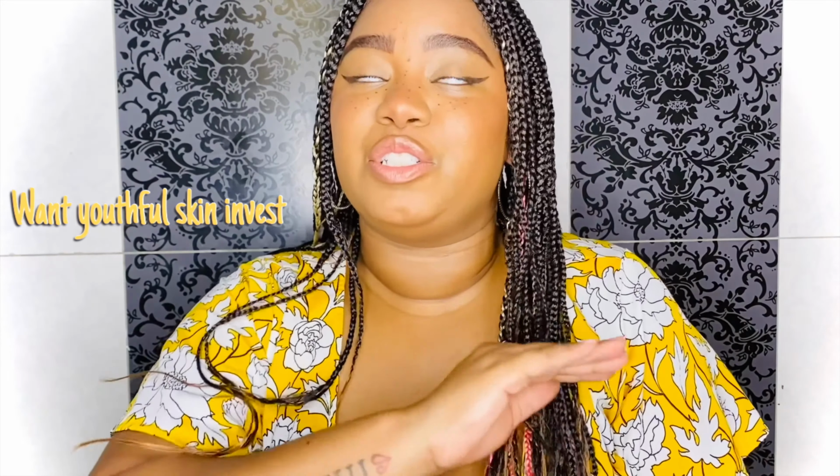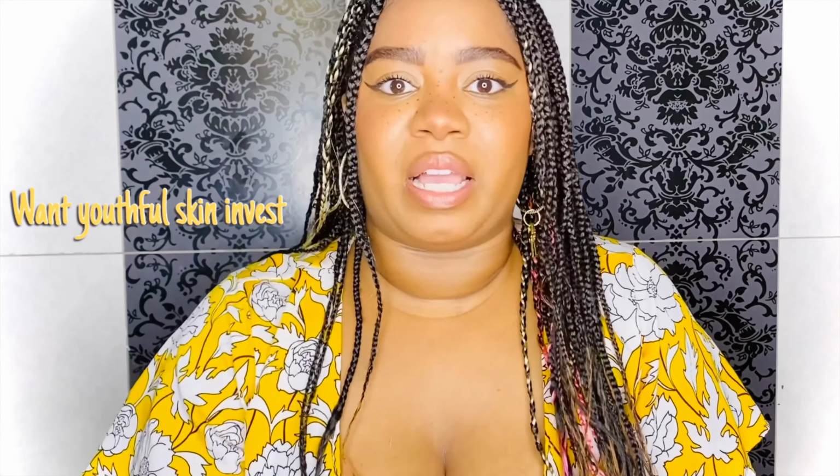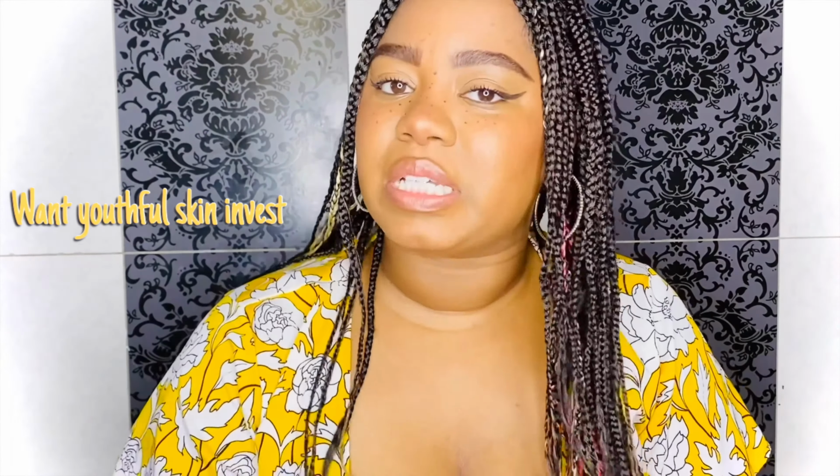Sunscreen is so important. All skin types should wear sunscreen or invest in a sunscreen that you like, a sunscreen that fits your skin type. Beautiful Black humans, please wear sunscreen. I wear sunscreen every single day. Right now I'm wearing an SPF 70 sunscreen, but really it's about finding the sunscreen that is not going to make you break out, it's not going to be too oily, dry, or white casting on your face. Again, speaking to my Black humans out there, really honing in on protecting your melanin.